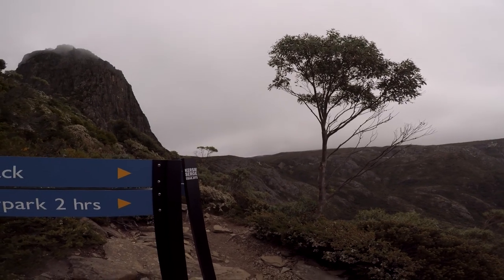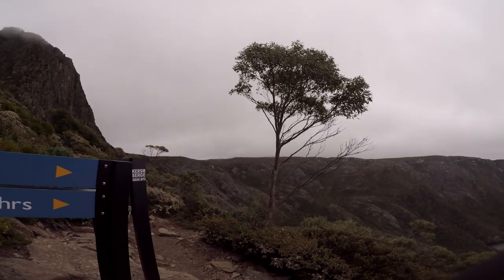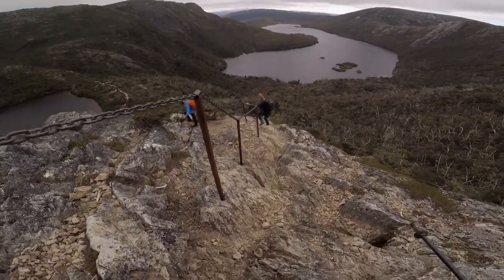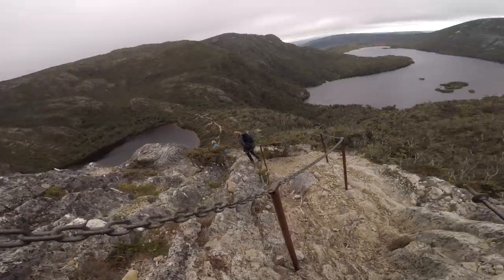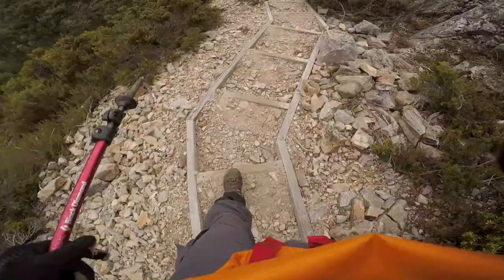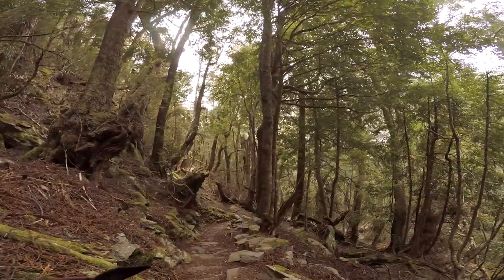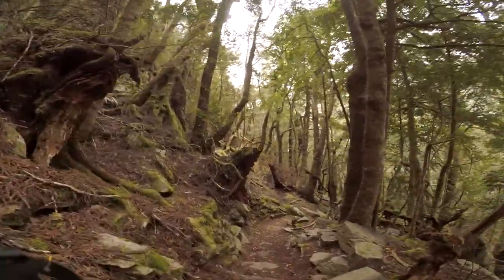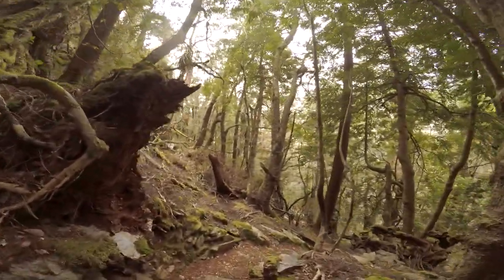Looking forward to getting to the nice warm cabin, taking my boots off and putting my feet up. It's going to be fun going down these chains. Just got to be careful. A little jog down the stairs here. So it's a beautiful rainforest area here. Still a bit tricky of tree roots and obstacles, but it just looks so beautiful.